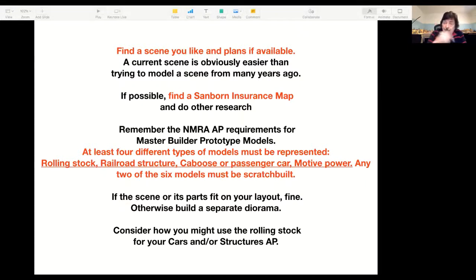That's the route I took because the layout I have is a Nevada mining and logging operation in the late 1890s, so it doesn't quite suit. And then consider how you can use the things you built for other AP certificates. I already had my structures AP at the time I did this, but if you didn't, you could submit the structures that you built for a project like this for evaluation. Same for the rolling stock, where you need to have 4 scratch-built cars, but you can also have 4 additional models that can be kits, but they have to be super detailed. I think I sent both these cars over to Matt's to be evaluated. It just proved part of the 8 cars that you need for it. And of course, motive power, well, I haven't done that yet, so I can't really speak to it.